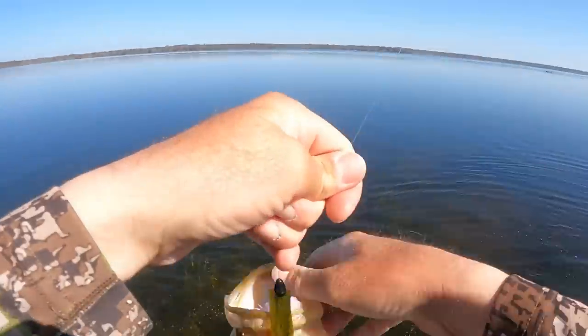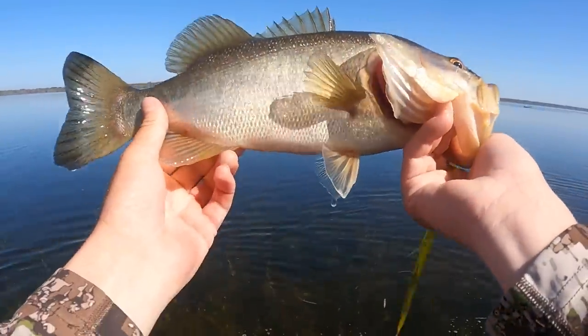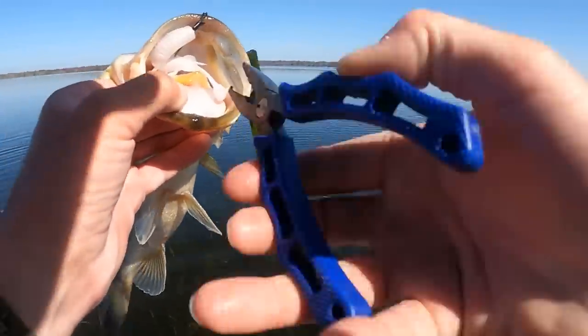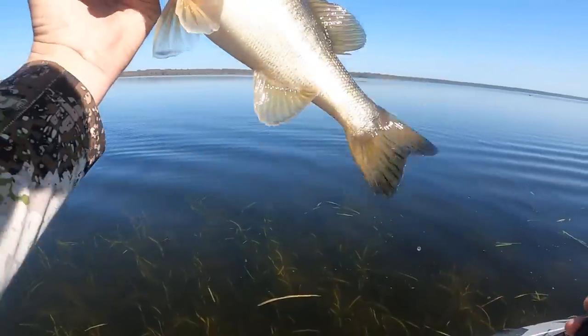He was a little booger. It's a pretty one though. Look at how white he is. It's a 5-aught Gamakatsu straight shank. It's a pretty fish.